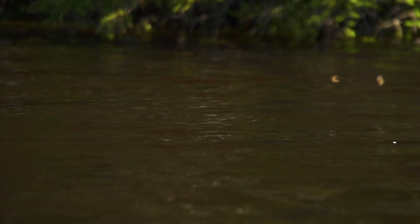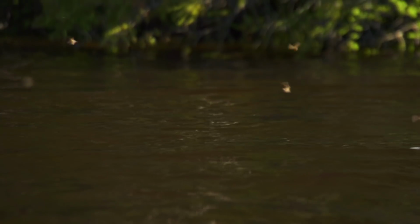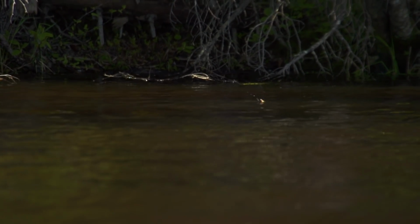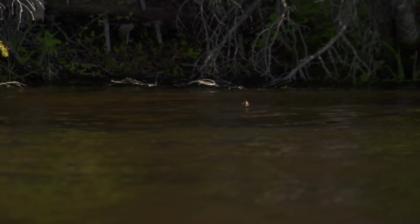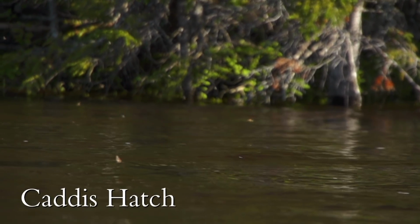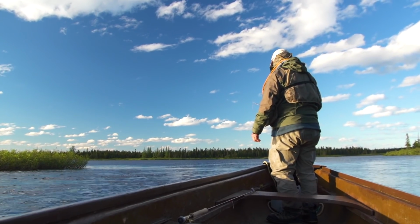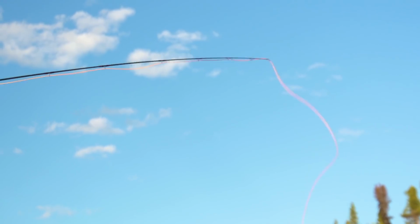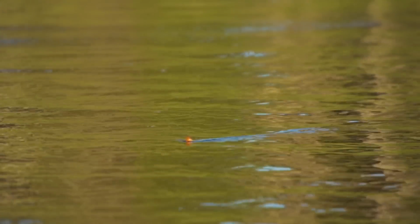The insect hatches on the Eagle are quite healthy. Both mayflies and caddisflies can hatch at the same time. On this particular trip, the caddisflies were more abundant. One effective technique used when caddis are hatching is to hold the rod high and twitch the tip. This will make the fly skitter across the surface of the water, similar to a hatching caddis.